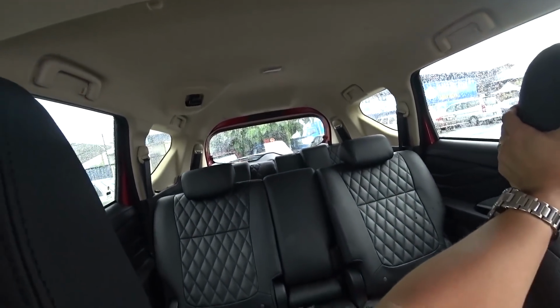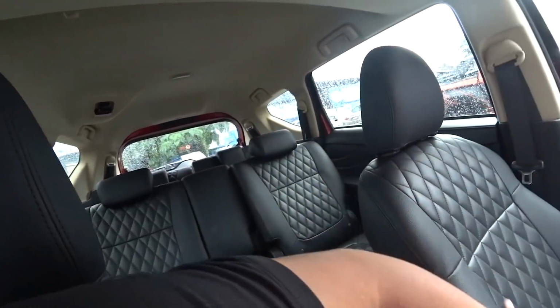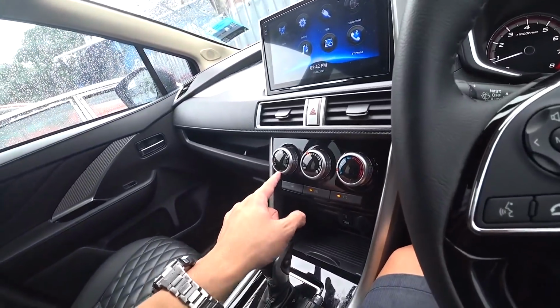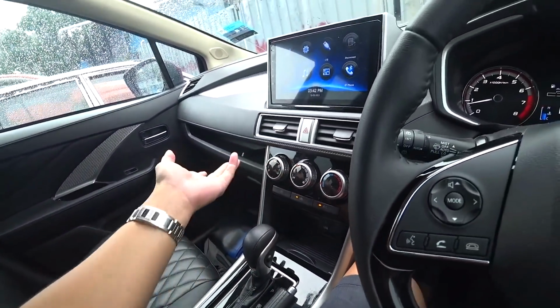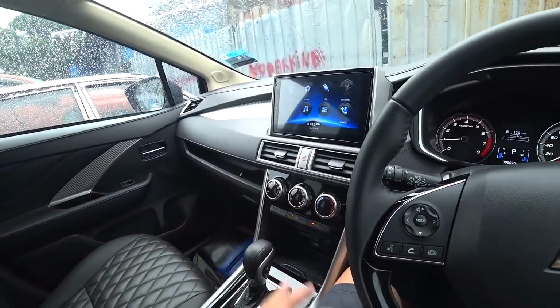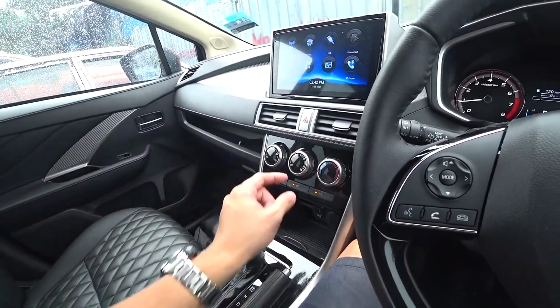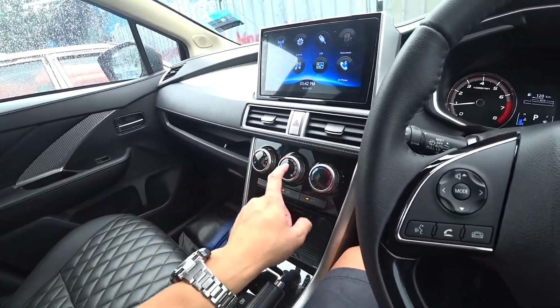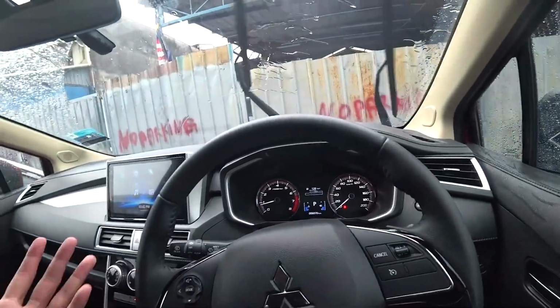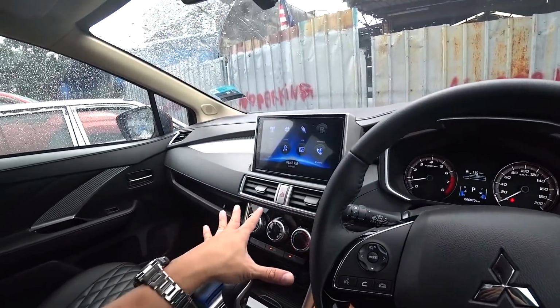The seats all can fold flat. Right, they can all fold flat, and then you can load some serious stuff. Alright, here manual aircon controls. Even if they give us climate control, we'll just operate them manually. So that's for your temperature, that's for your air volume. And decent air, but not very noisy.